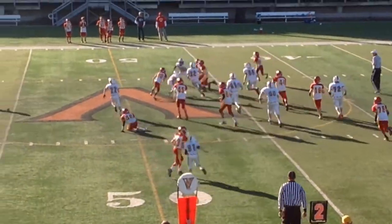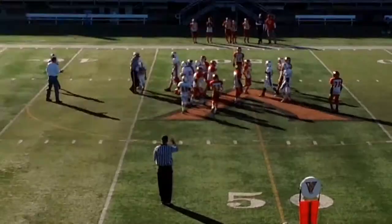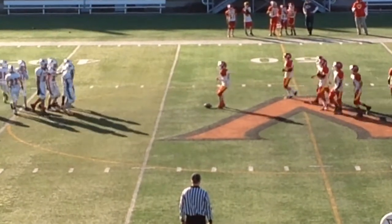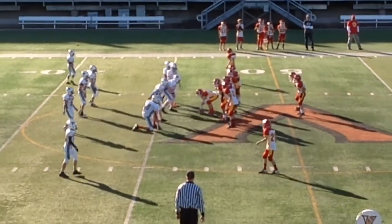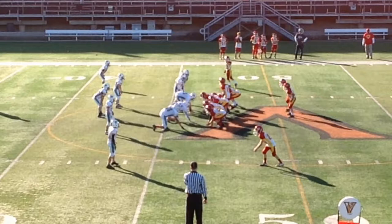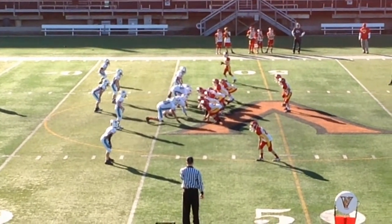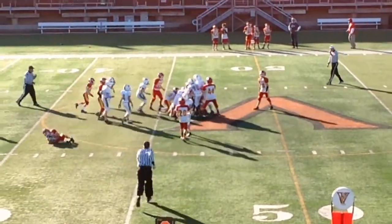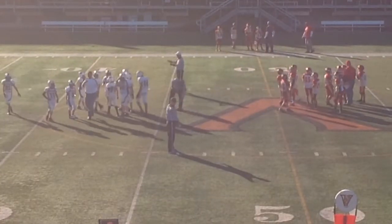Chiefs pitch out along the right side. That's number 32, Manick, on the run. Bell hands off to Manick. Gabe Capasco is also in on the stop.